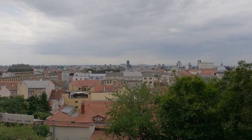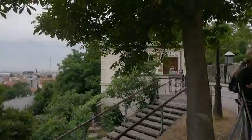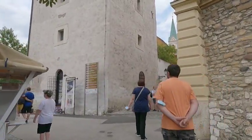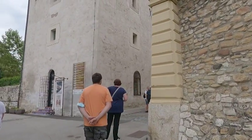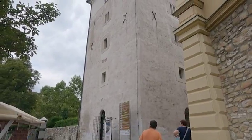And in just a minute, at noon every day, a cannon goes off in this tower. So we're here with 5 minutes left until it goes off right here.